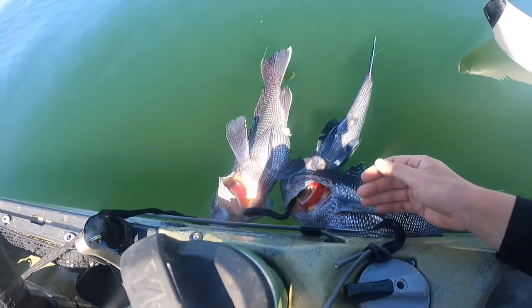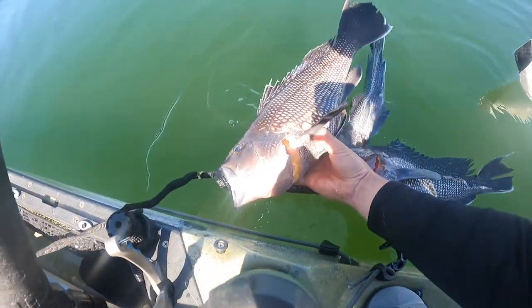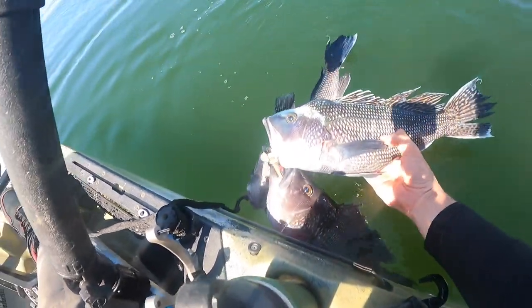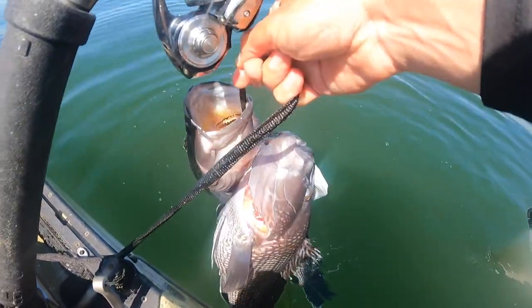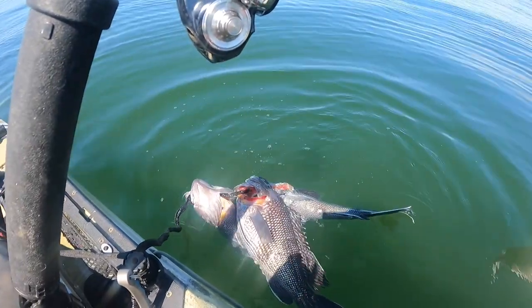Three keepers, biggest being 18-ish. I think that's this one. They're all just beauties. This guy's pretty cool too, he's all blue and stuff. Awesome stuff. But yeah, guys, that's a good day of black sea bassing right there.